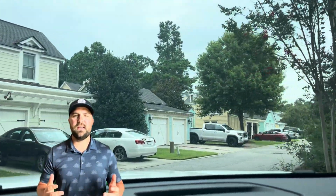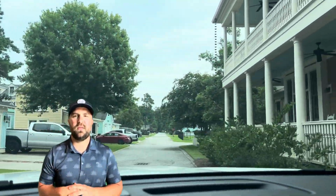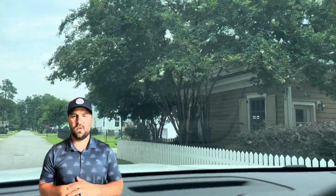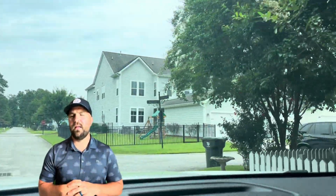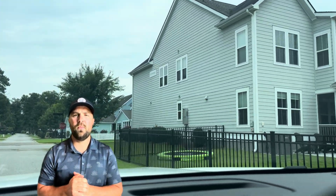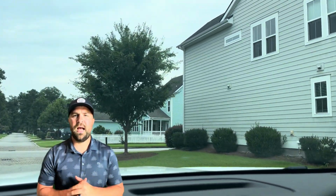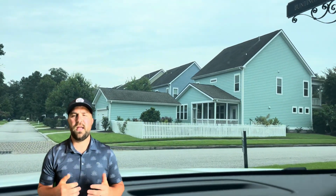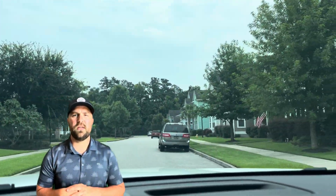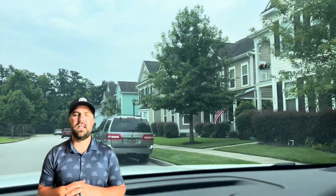The green spaces in here are amazing, as you can see as we drive around. There's also the townhomes in the beginning of the neighborhood. So if townhomes are something you're looking for, this also has that, but it also has single family homes. There's well-maintained common areas and green spaces, providing residents with outdoor areas for recreation and relaxation. The neighborhood is pedestrian friendly with sidewalks and walking trails that encourage outdoor activities and a sense of community.